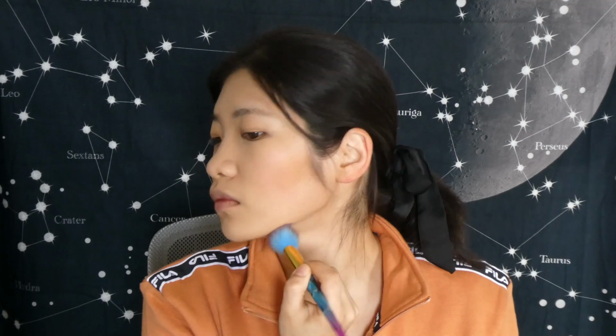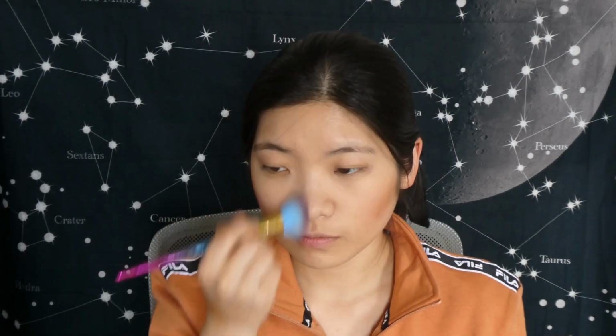It's not super shimmery once you apply it on your face because it's only a little bit, not dramatic, which is good. I always will use my big powder brush just to blend it a little bit.